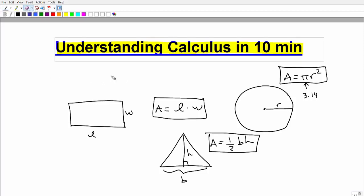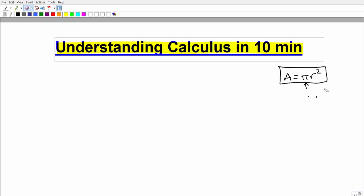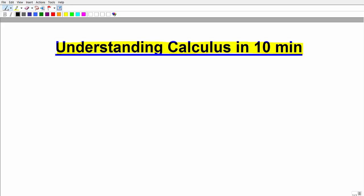So let's take a look at where calculus helps us out, where it's of tremendous value. And by the way, I can't overstate the importance of calculus in mathematics, engineering, and science. It's huge. It really is as powerful as you may think it is. Probably more so.